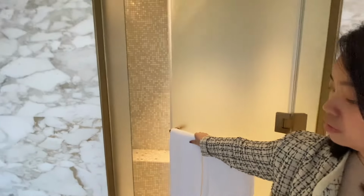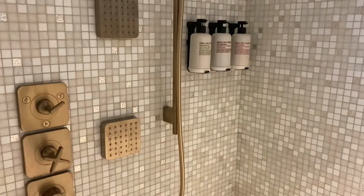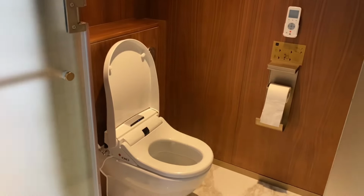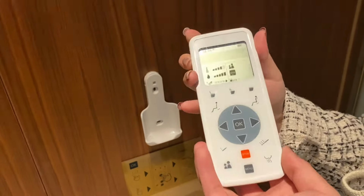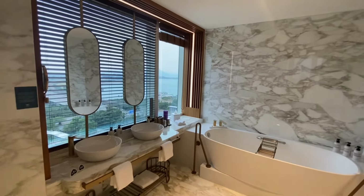And then they have a separate shower area with the amenities as well. Here they have the automated Japanese style toilet where you can control your bidet functions. I love how the interiors are all curved, even the mirrors.